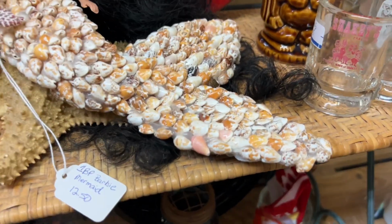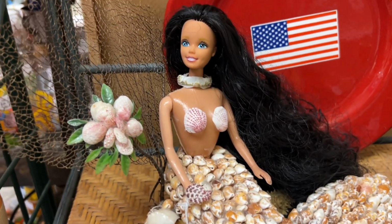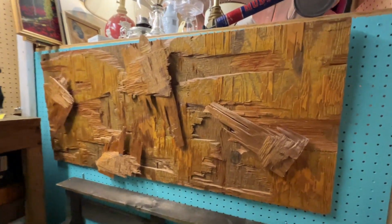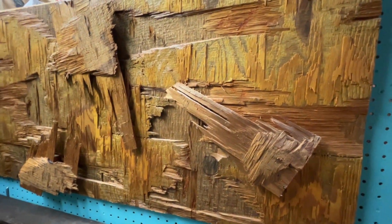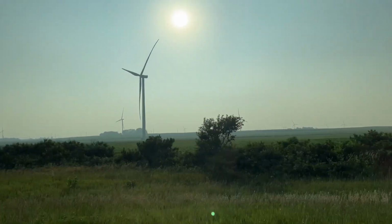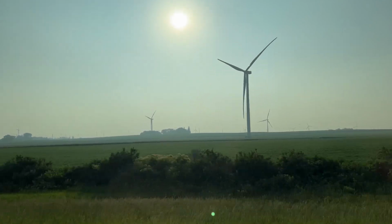When you're out junking, you never know what you will find. Sometimes it's good and sometimes it's questionable. This was a chunk of particle board, I think, that somebody turned into an art installation. And check out the cloudiness from the Canadian fires. This is down in Iowa on the way home. So hazy.